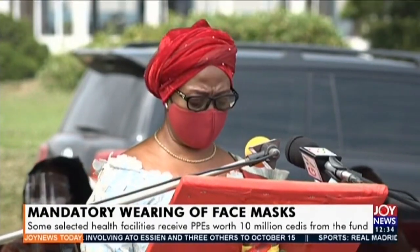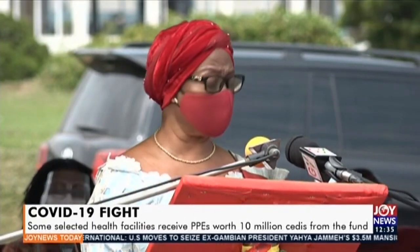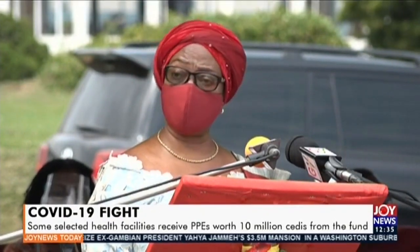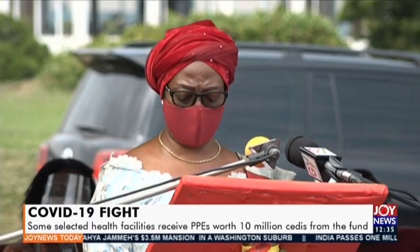Distinguished ladies and gentlemen, having made these distributions, I hereby call on the management of these beneficiary institutions to apply the donated items for the purposes for which they are intended. In particular, the items should not be allowed to languish in storage for inordinate lengths of time because of onerous and cumbersome bureaucratic procedures before they are released to the targeted users and staff who need them so desperately.